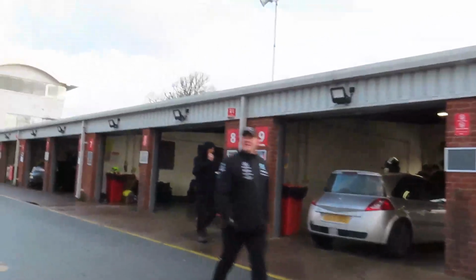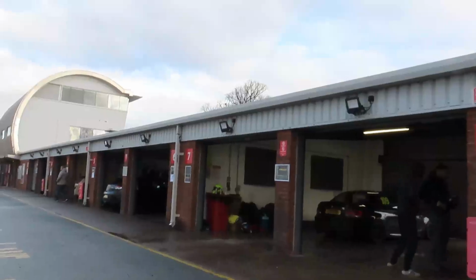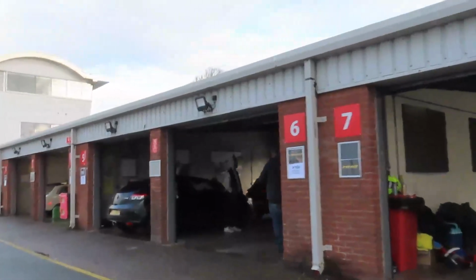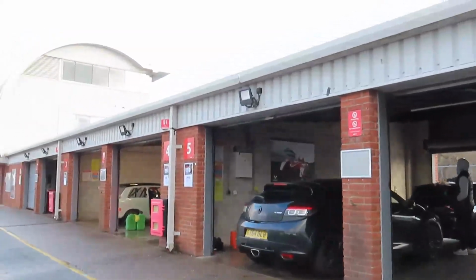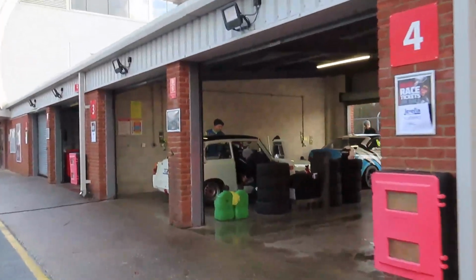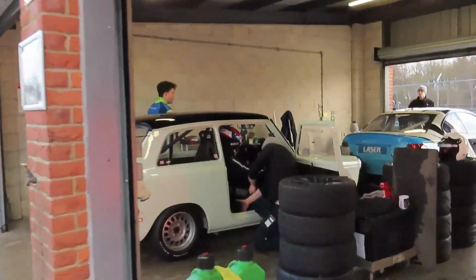We're just having a little walk around the paddock, and CarTraction is a YouTube channel mostly focused around classic cars, and I think we've found a classic racing car that is very close to our hearts here at CarTraction and Old Classic Car HQ. You should like this one, Dad. It's an Austin A40 Farina track car, 1960s Farina designed Austin. Look at that.